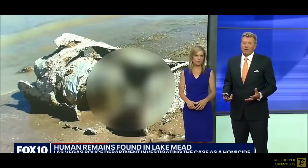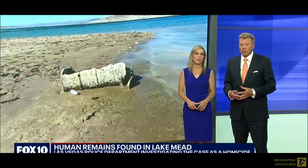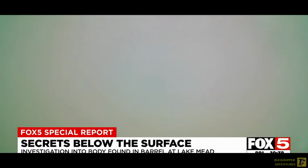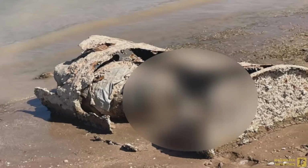Well, this is right out of a mob movie. Human remains have just been discovered along the shoreline of Lake Mead. It was a Sunday afternoon not far from the launch ramp here at Hemingway Harbor. As the lake levels drop, a decaying barrel emerged out of the water. Inside it, human remains. One witness described to us still seeing the pants and a shirt on the person's body with a belt around their waist.